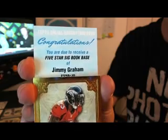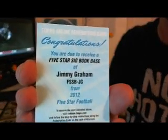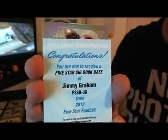Base book of Jimmy Graham for the Saints. Gosh dang it, I knew I should have traded for him. Son of a gun. A random book. Jimmy Graham. Damn it. So close. So close. Alright, moving on.